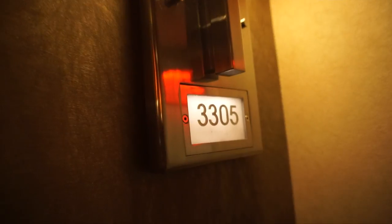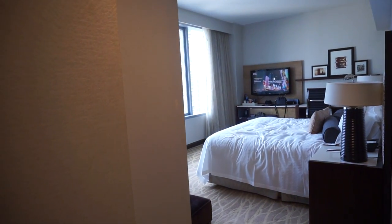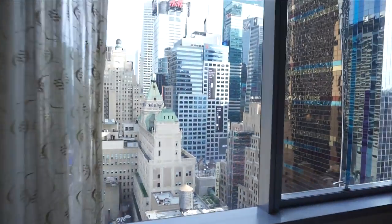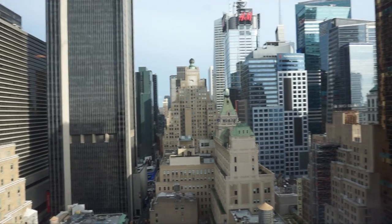Giving you guys a room tour. We're staying at 3305. We got the king size bedroom, which overlooks the city. It's so pretty. Look at this view.